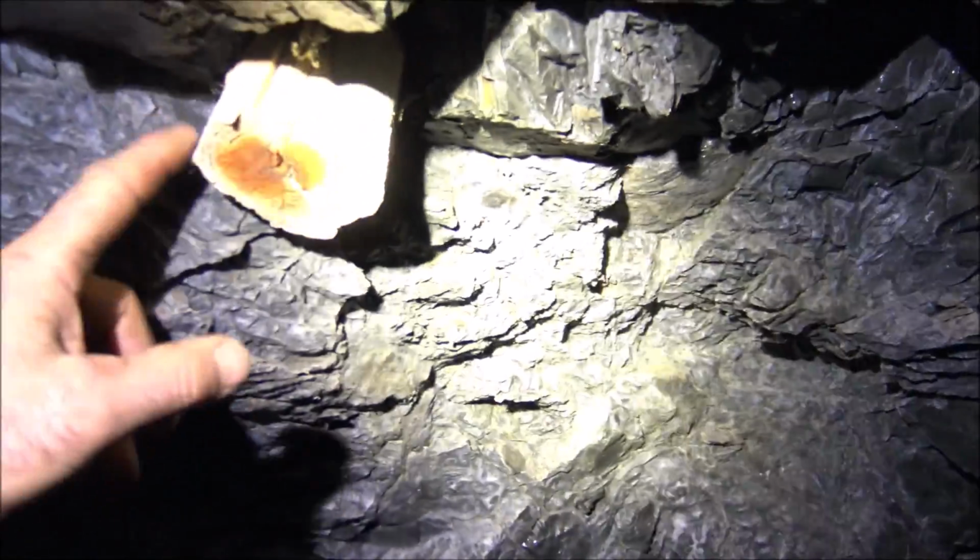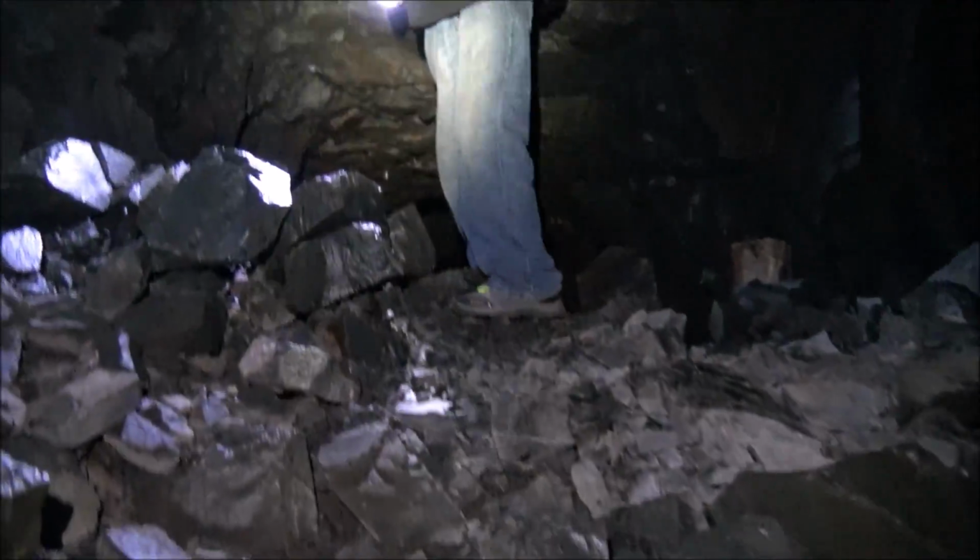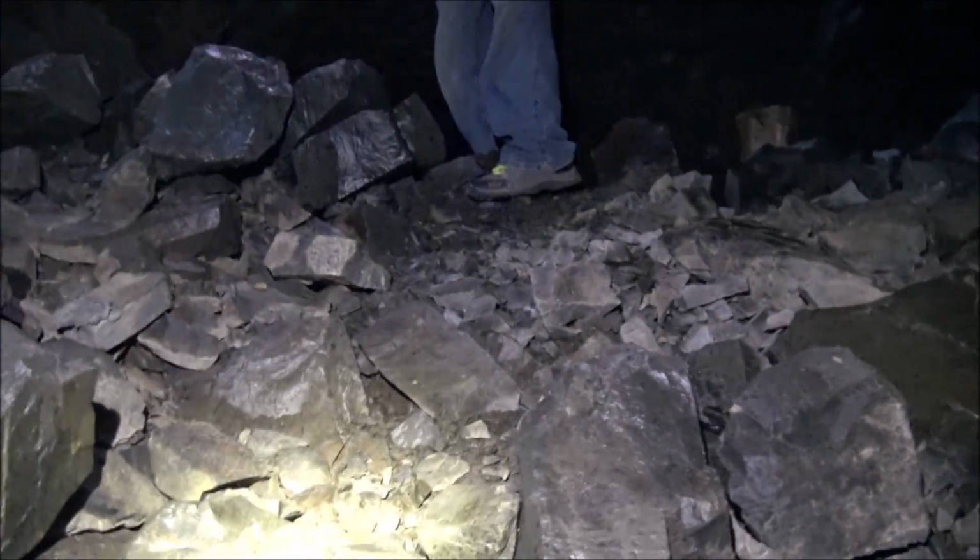I can't get over this wood. It's just like, well, that one's a little shaky. Put it back up in there. I just said I wasn't going to touch the ceiling, and I did. All right, hold on a second, guys.